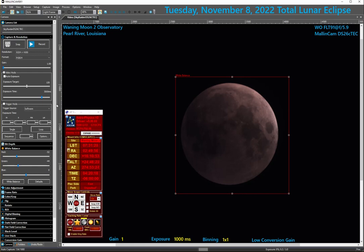See, the red should be on this half over here. This would be the southern half, wouldn't it? Western. The western half?